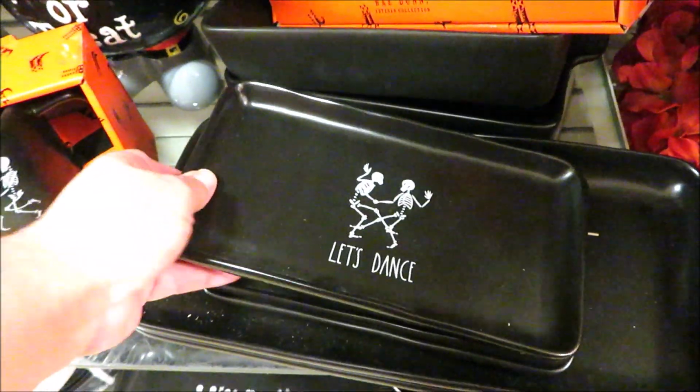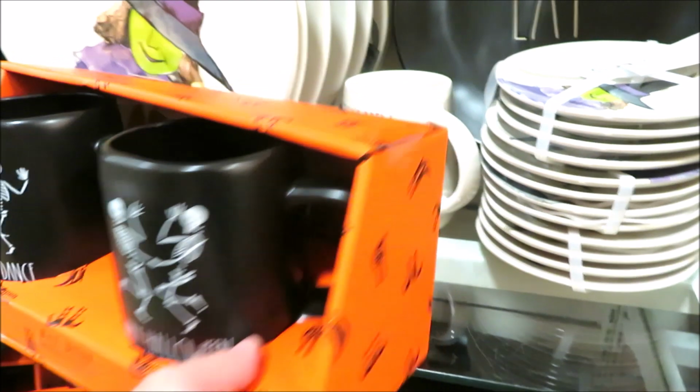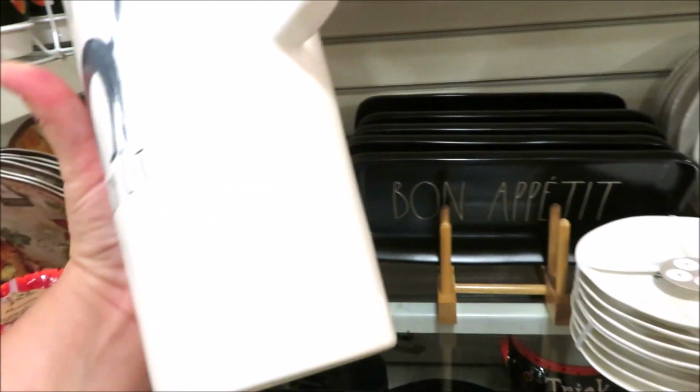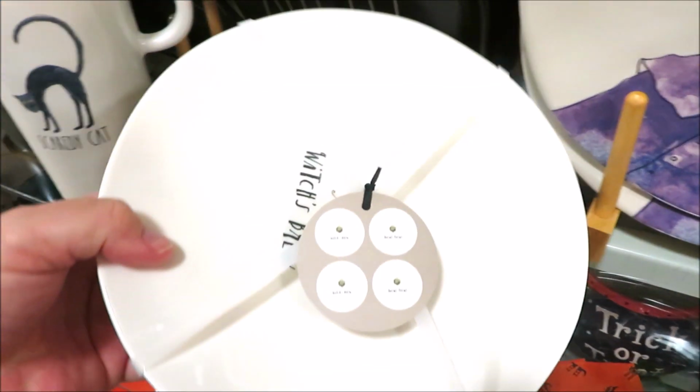And a little Let's Dance tray for $7.99. And also in the Dancing Skeletons, they have these mugs, a set of 2 for $12.99. They also have the Scaredy Cat in the pitcher for $12.99. And a few more sets of plates. These are the smaller font.